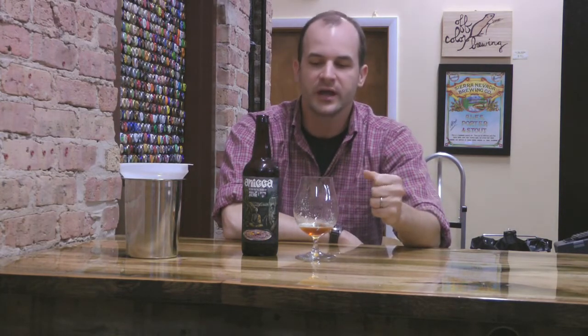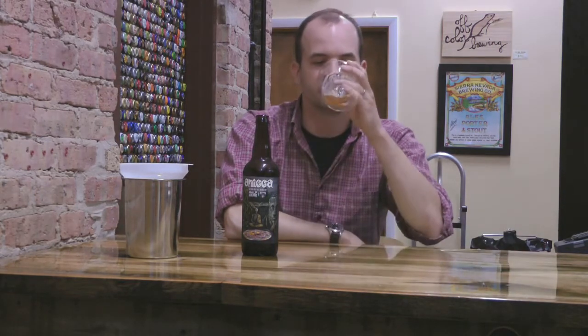Fairly light, fairly dry body to it. I wish it had just a little bit more sweetness for me, personally. You know, I hear Three Floyds and I want a little bit of sweetness. Then again, Half Acre is known for their bone dry stuff, so.